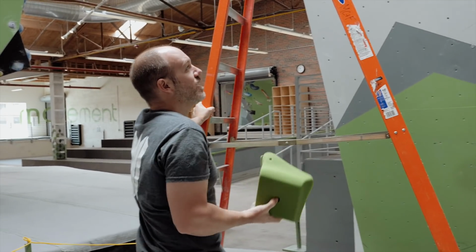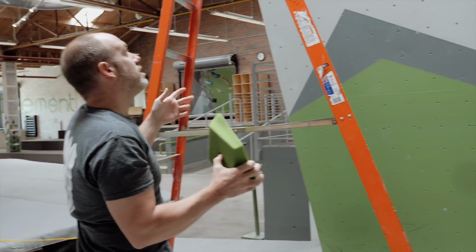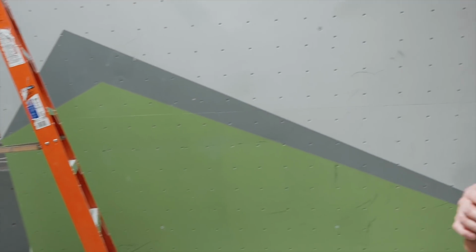Something where we're just playing with it, or a feature in the middle, and then branches or something. I don't know. More context than just a single boulder that just goes up. Yeah.